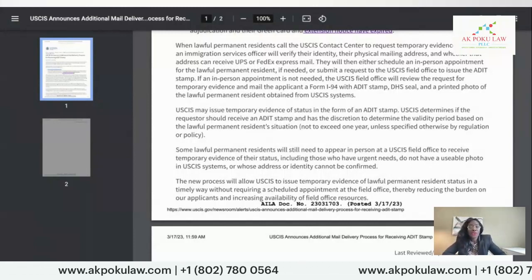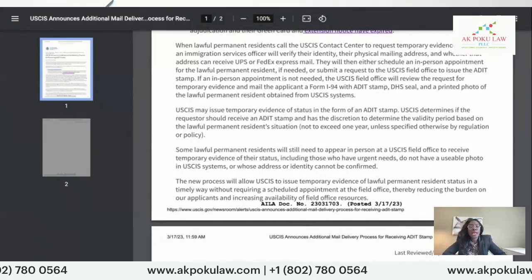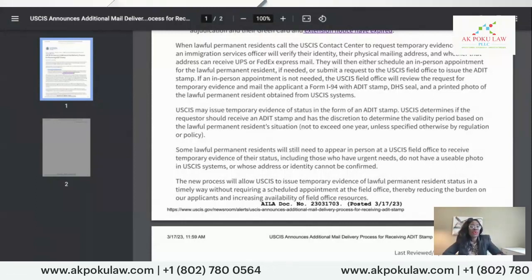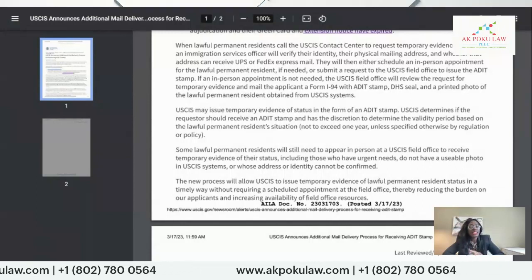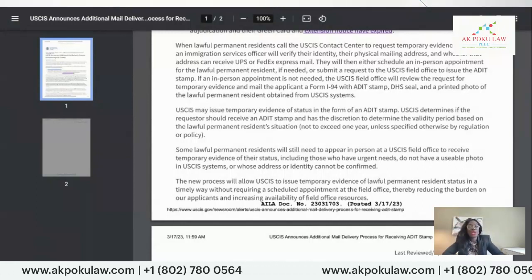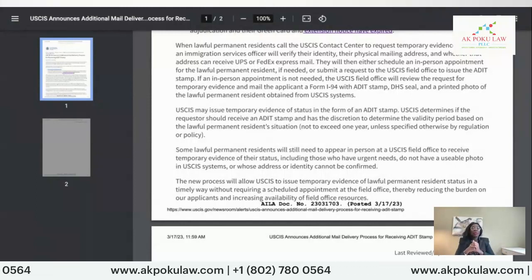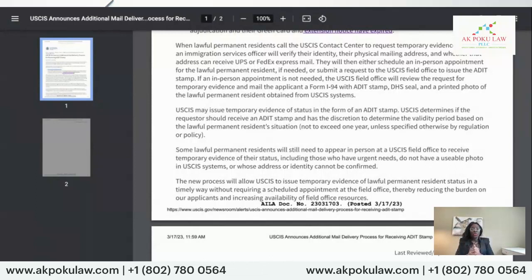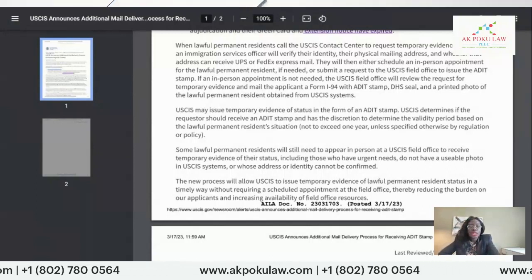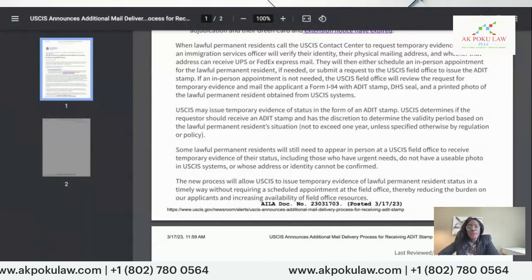Then they will mail the applicant a Form I-94 with an added stamp, a DHS seal, and a printed photo of you, the green card holder, the lawful permanent resident, that is obtained from USCIS systems. Remember that normally they have a picture of you from when you did your biometrics. So they'll issue you the I-94 with the added stamp.